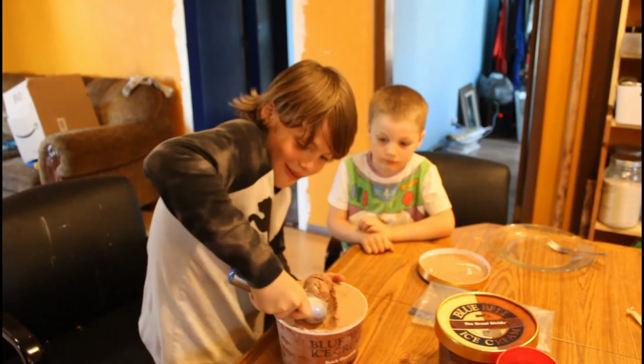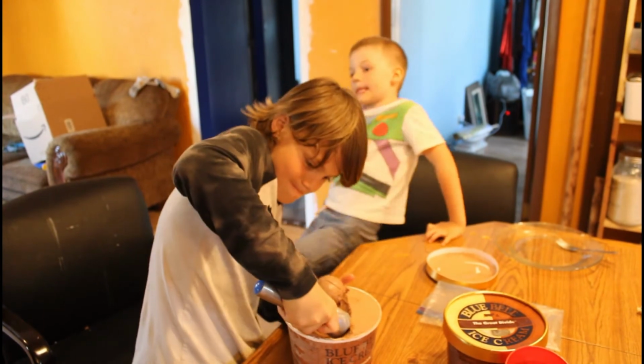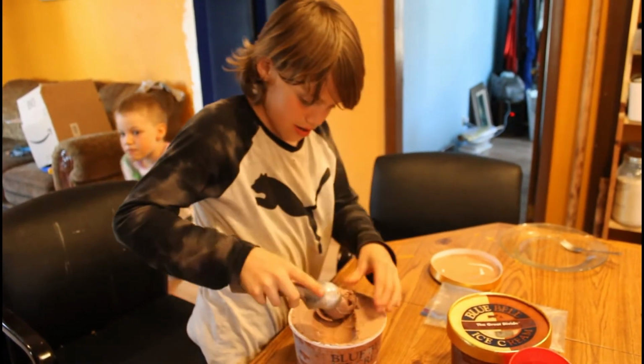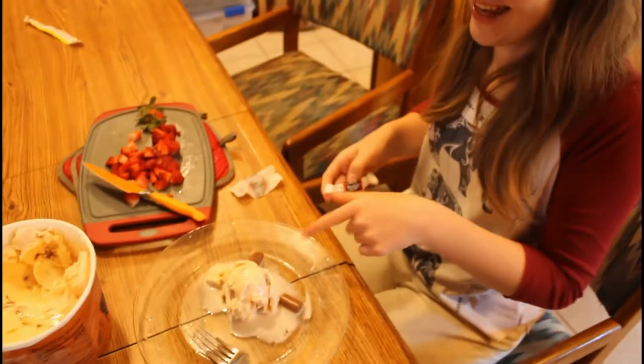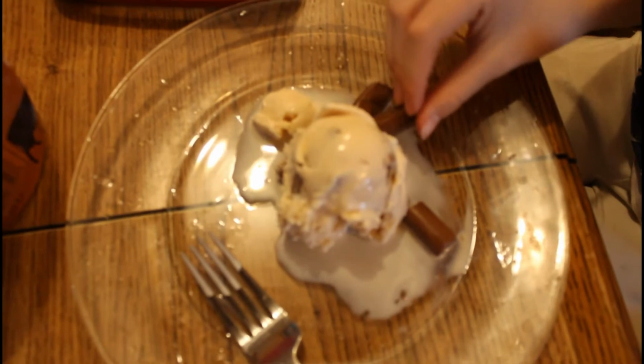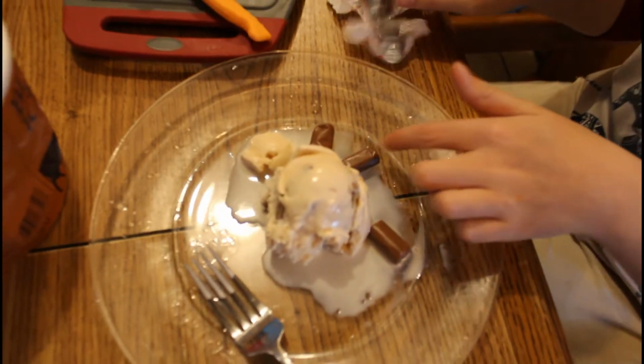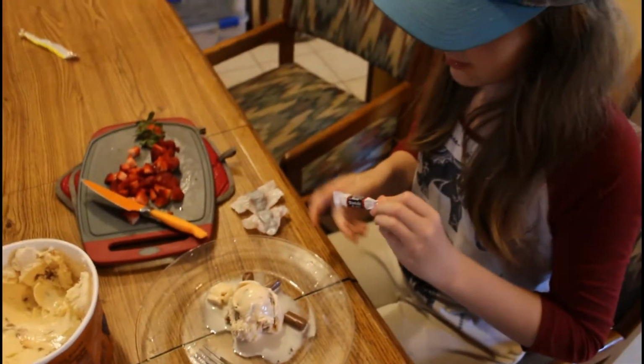I'm making the cow on the ice cream. Why does it look like a camel? My thing looks like a camel. It does? It looks like a camel. Or sheep. I don't know. Is camel considered a livestock? Yep. What do we need these for?